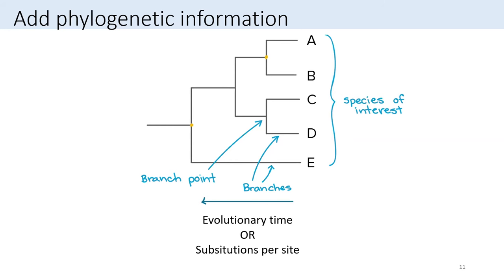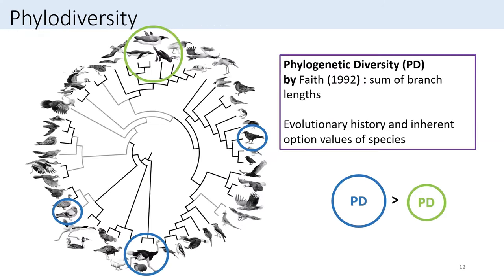And the easiest way to calculate phylogenetic diversity is the phylogenetic diversity measure developed by Faith in 1992, which calculates the sum of branch lengths of all species present in the site of interest. So phylogenetic diversity integrates both the number of species and their history of evolutionary diversification.